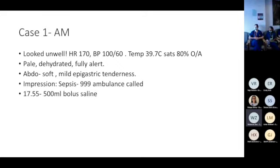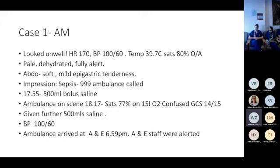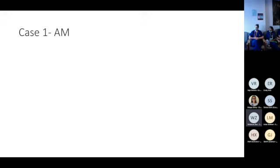While he was there, they put a cannula in and gave him a bolus of fluid. The ambulance was on the scene within 20 minutes. He had stats of 77% on 15 litres at this point and was getting a little bit confused. He was given another bolus of fluid on the way in. His blood pressure was holding a little bit better. He arrived at about 7 o'clock in A&E.